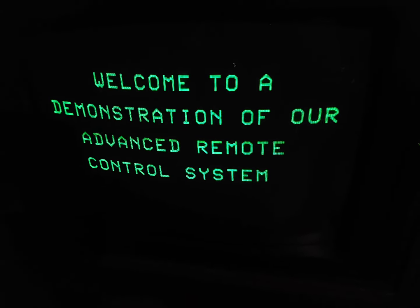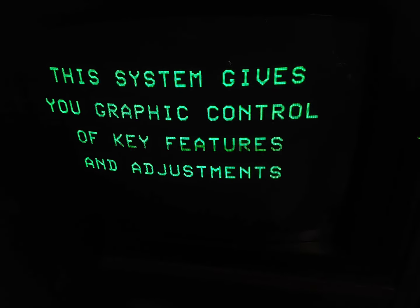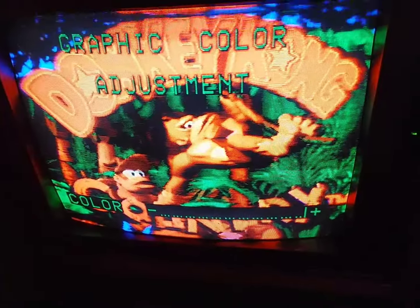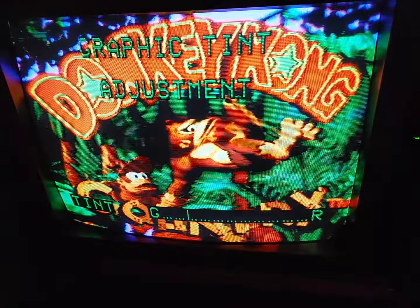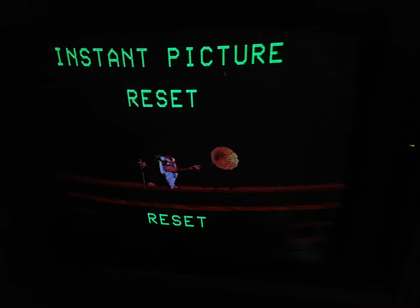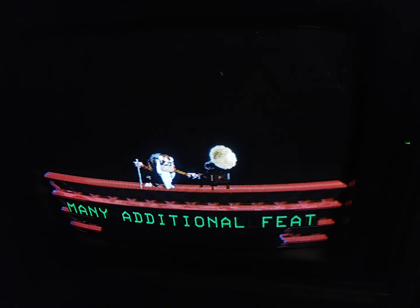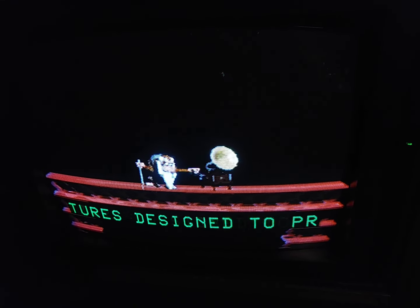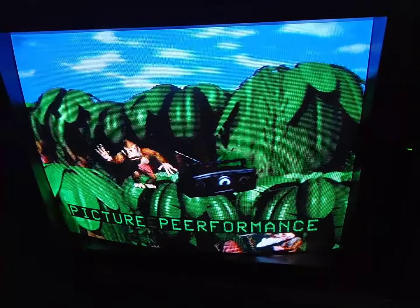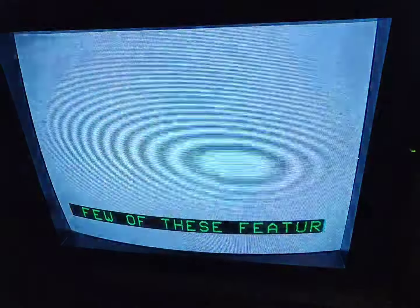Wow, welcome to a demonstration of our advanced remote control system. Okay. This system gives you graphic control of key features and adjustments. Wow, this is cool. Oh, wow, hey, this is really cool. Look at this. Wow, graphic color adjustments. Look at this, it adjusts its on the fly. Wow, this is really cool. Look at that. Instant picture reset. Wow. This TV has many additional features designed to provide outstanding picture performance. Here are just a few of these features.